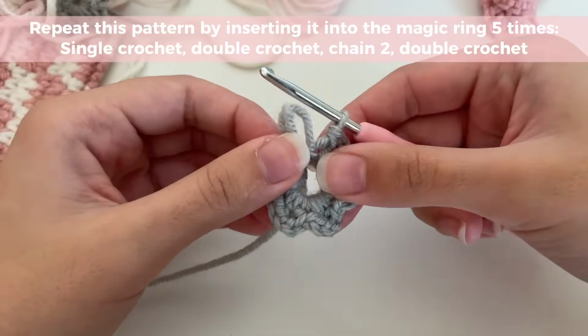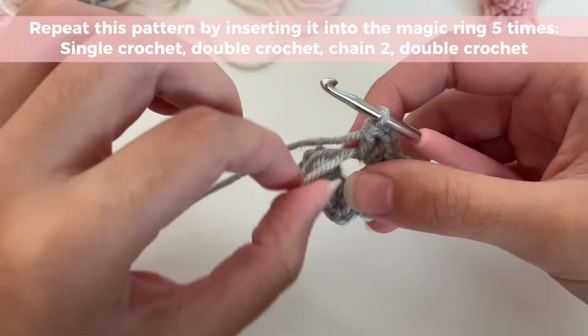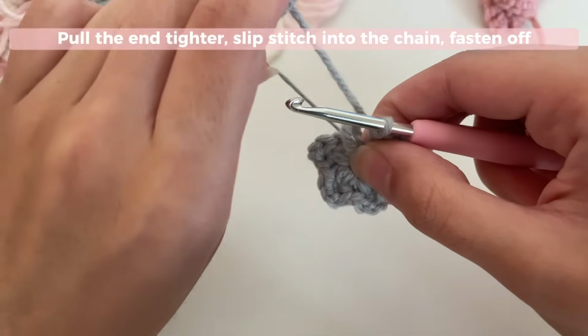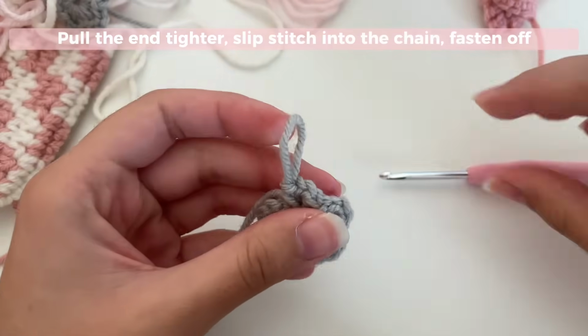As you're working, please make sure to keep pushing these stitches close together, because now we're going to take our end of the magic ring and we're going to pull it really tight to close everything up. So pull, and that is what you should have.